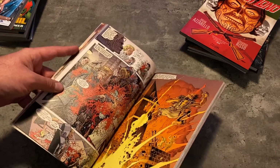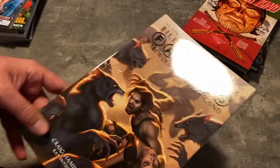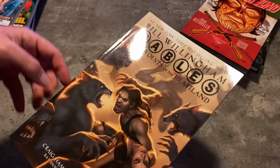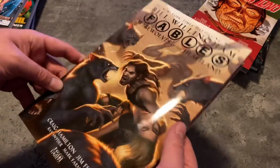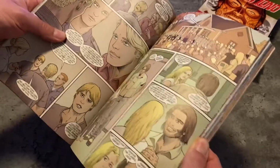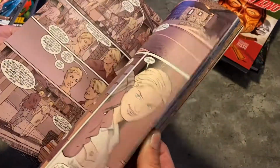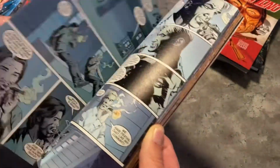It's written by Bill Willingham. It does not have Mark Buckingham art. It has art by Craig Hamilton and Jim Fern. So it kind of looks like, more nudity. It's a Vertigo book after all. Some different styles in here based on maybe the time periods. Keep slipping. Yeah, these Vertigo books are dangerous.